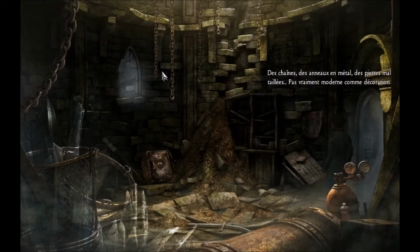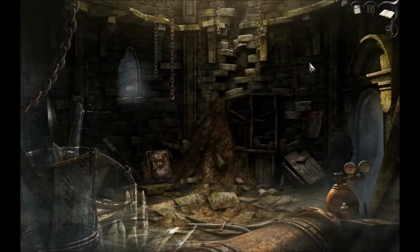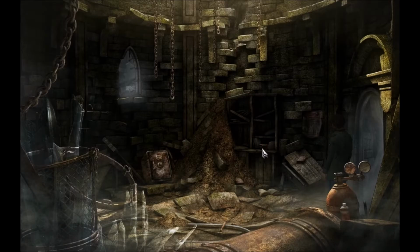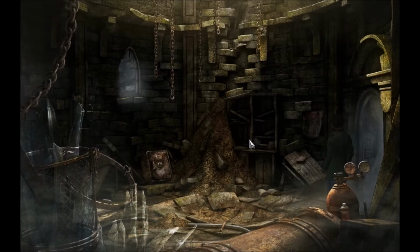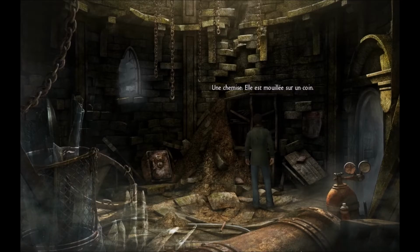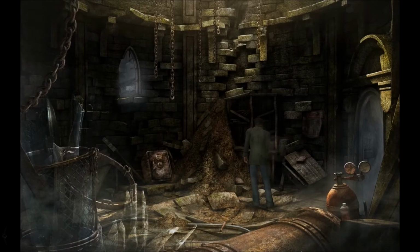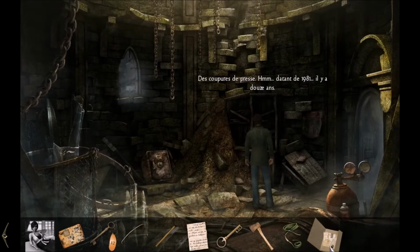Chains, wrought iron rings, crudely hewn stones. Not exactly what you'd call modern craftsmanship. Rather more like a Frankenstein movie. There's paper lying everywhere. Most of it soaked through from rainwater. Huh. Here's a folder. Oh, it's only wet on one corner. Newspaper cuttings. From 1981.